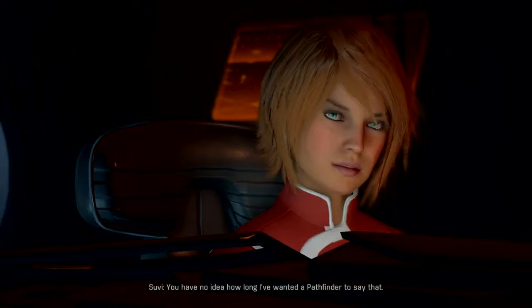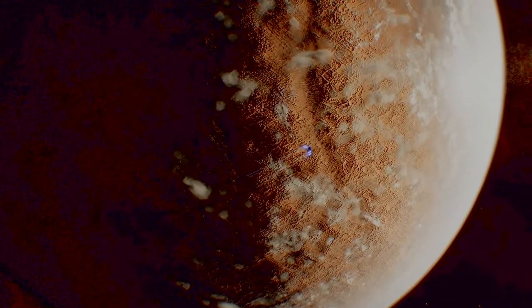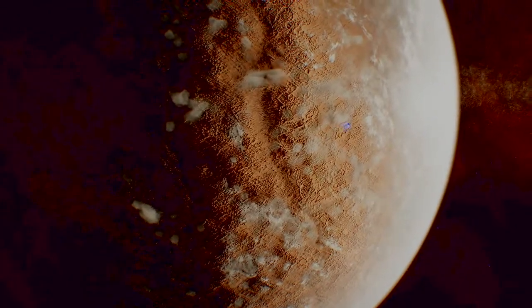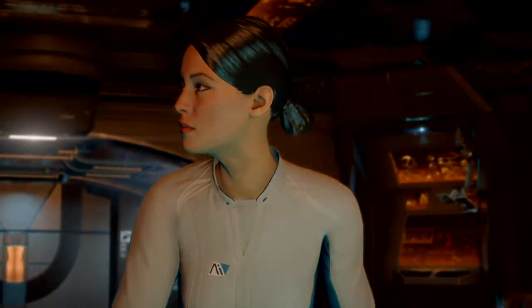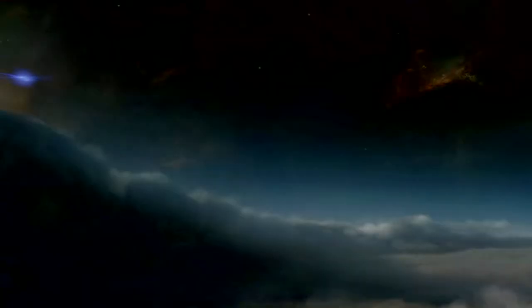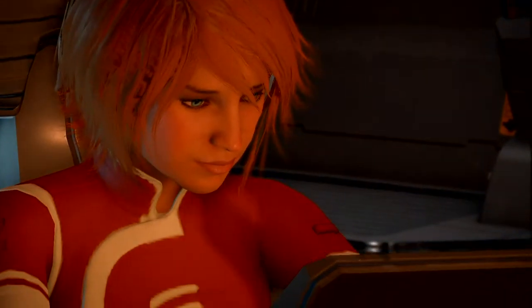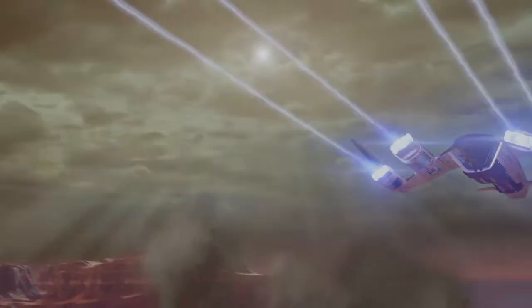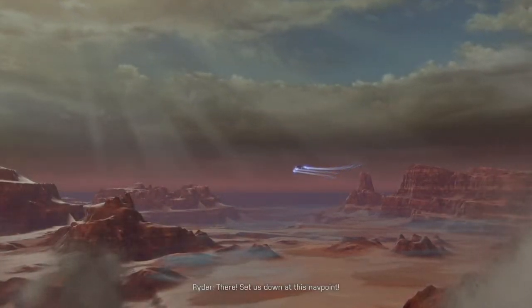Take us down. You have no idea how long I've wanted a Pathfinder to say that. Core is hot. Shields holding, adjusting entry. You got this, right? Hell. There. Set us down at this nav point.